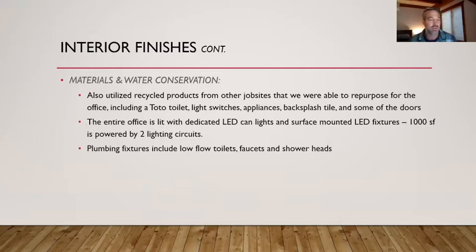We also, for all the lighting, we did dedicated LED can lights and dedicated surface mounted fixtures. And when I wired the office, we were able to do 1,000 square feet with just 2 lighting circuits. The wattage demand is so much lower. A typical can light is about 75 watts, and a dedicated LED can light is 6 watts, maybe 8 watts at the most. So you can imagine if you do an entire building that way, it really reduces the energy demand. We also had low flow toilets, faucets, and shower heads as part of the mechanisms for saving some of the water.